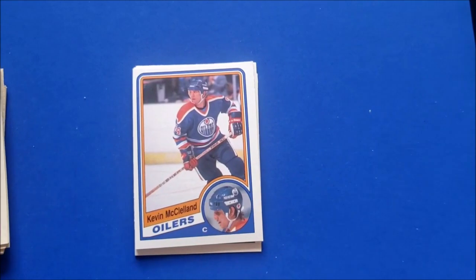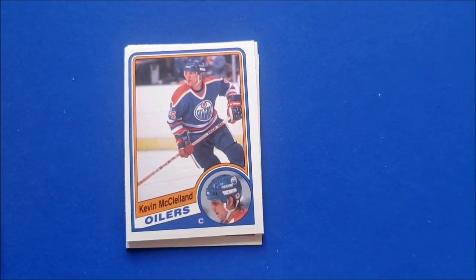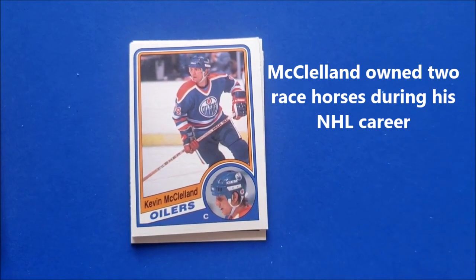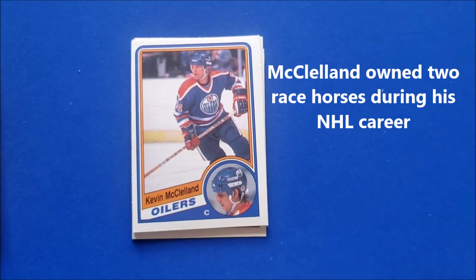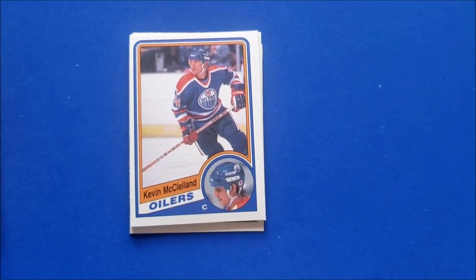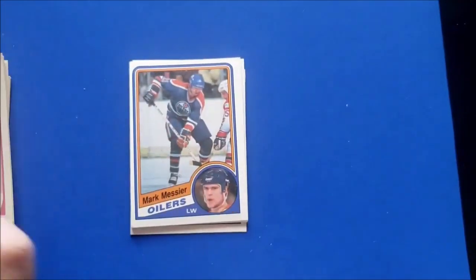Kevin McClellan. Most great teams in any sport usually have to lose a big one before they know how to win the big ones. And in the 83 finals, the Islanders just crushed the Oilers, four straight. Sather figured he had to add some sandpaper and picked up McClellan from the Penguins. He was tough in every way and was great on the checking line, winning four Stanley Cups with Edmonton.